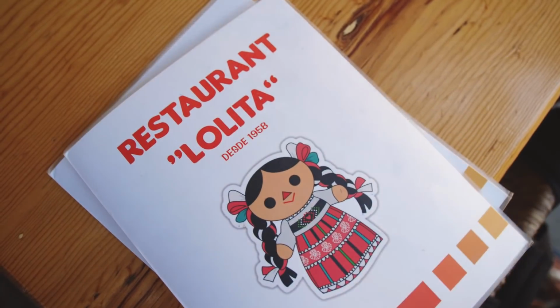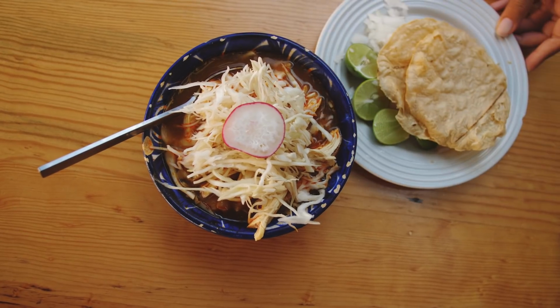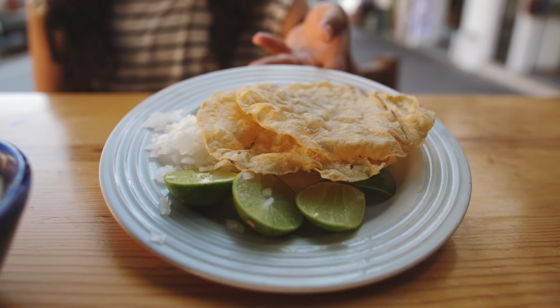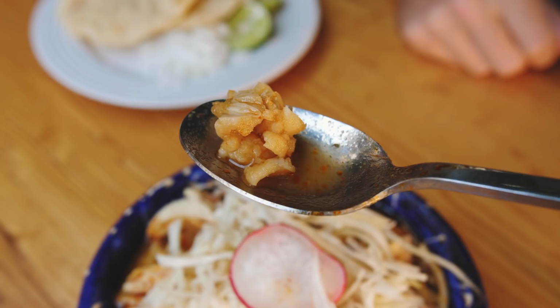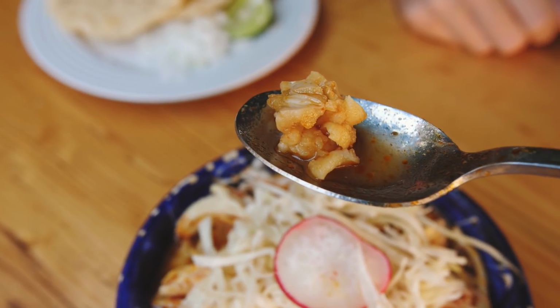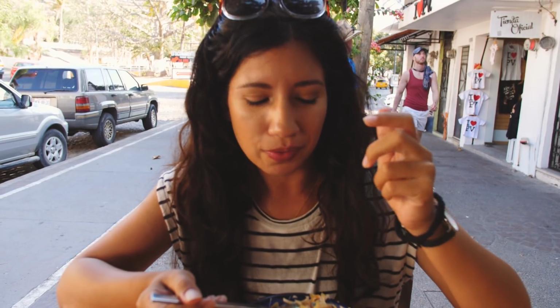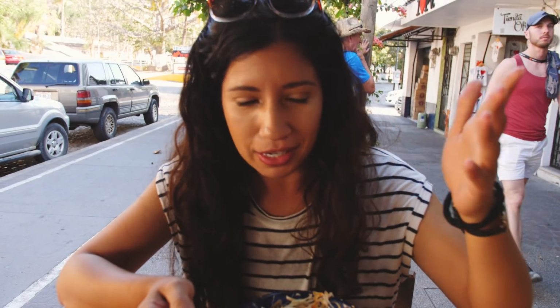We're at a restaurant called Lolitas, which is like a name. We ordered something called pozole, which we had in another video, I think. It is chicken and something in English they call hominy. To me, it's like a big popcorn kernel, but the texture is harder. It's like a chickpea almost. So you're just gonna have to try it. I don't know how to describe it.